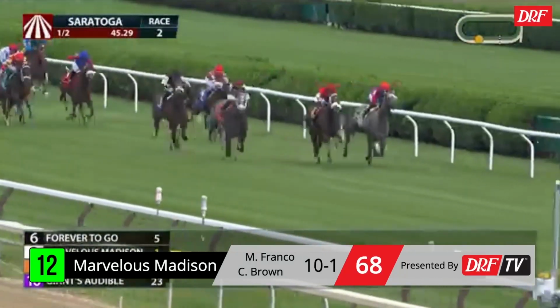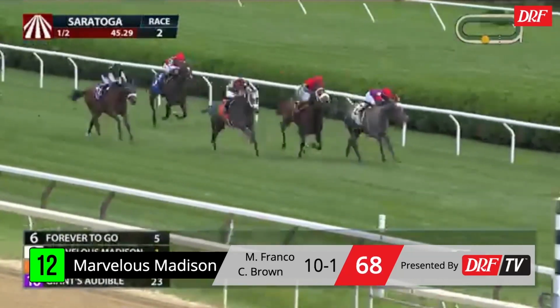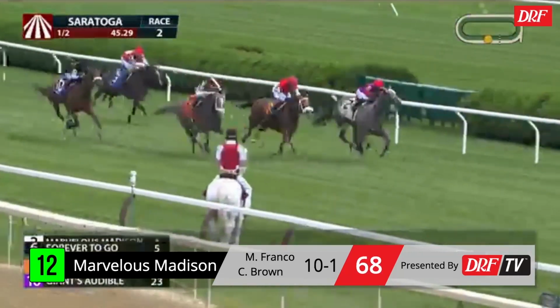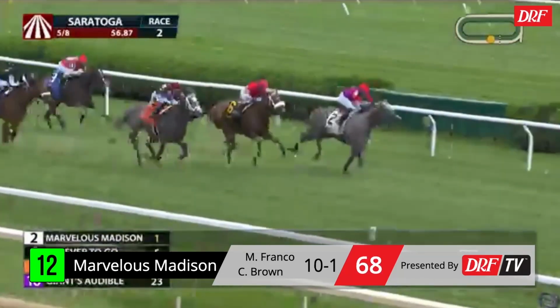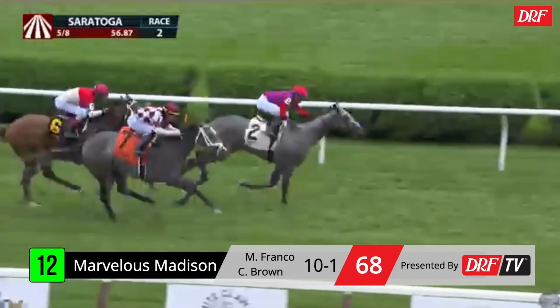Yeah, exactly. She got bumped at the start of this race, so maybe she was even going to be closer to the pace there, but she got bumped at the start, so had to sit a little bit, but came right on through on the rail in the stretch. She drives clear of these horses. Good performance. She's bred to go longer than this, so I won't be surprised when she handles the stretch. She's another one I was pretty interested in in this race at maybe a fair price. It's unfortunate she got post 12.